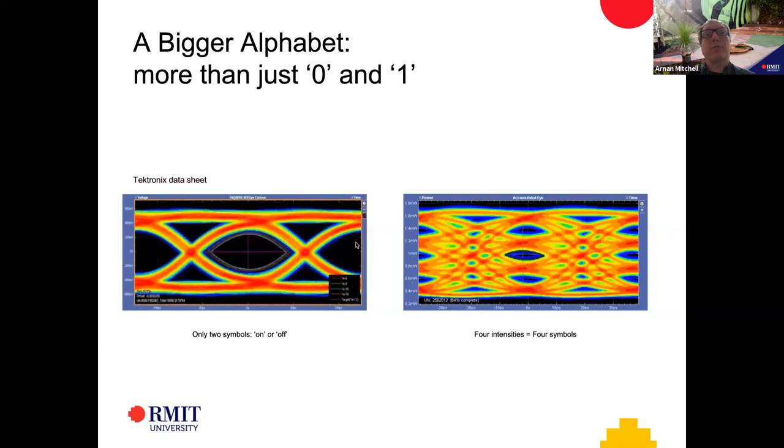And as long as there's a gap here, then I know that I can tell the difference between a 0 and a 1. But there's a lot of space here, and so maybe I can use that space. Here's a more sophisticated example. Instead of just using 2 levels of 0 and 1, I'm actually using 4 levels. So this is 0, this is 1, this is maybe a third, and this is maybe a sixth. You can still see that there are open eyes in between, so I can tell the difference between all of them, provided that the noise is low enough. If the noise gets high, it'll be harder and harder to tell the difference between these.